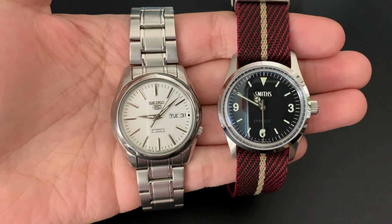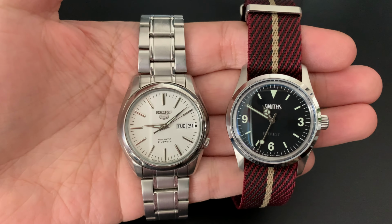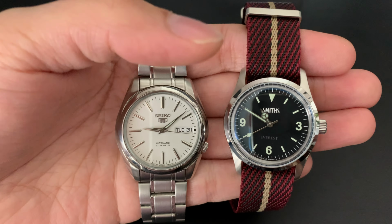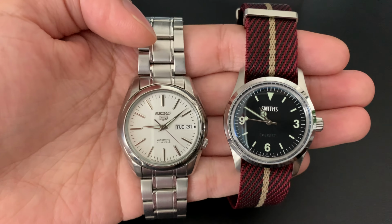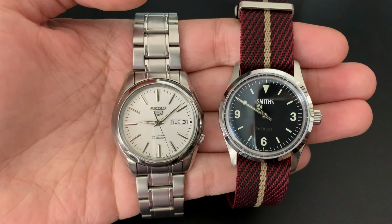I also wanted to compare the Smiths Everest right next to the Seiko. Now, the Smiths is 36 millimeters, but the Seiko's 37. But the lugs on the Smiths Everest are actually longer. So for those of you who are interested in actually seeing how this watch will compare and fit, here you go. Thank you very much, and I will join you in another one.